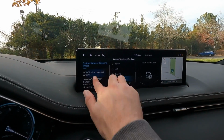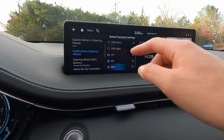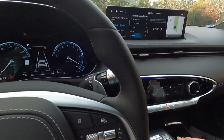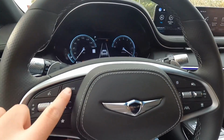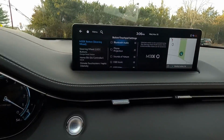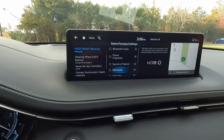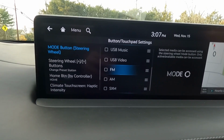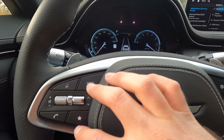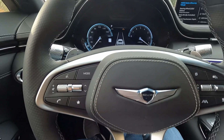And then speaking of the mode button, right now I guess the mode button is set to FM, AM, and XM. So I'm going to deselect all of those. So now I'm going to go back home, and when I click this mode button, it's going to pop up this screen, and now I can choose when I click that button, it's going to bring me into Bluetooth audio, phone projection, sounds of nature, USB music, USB video, FM, AM, or Sirius XM. So again, these two buttons are configurable, but they are different configurable options, if that makes sense.